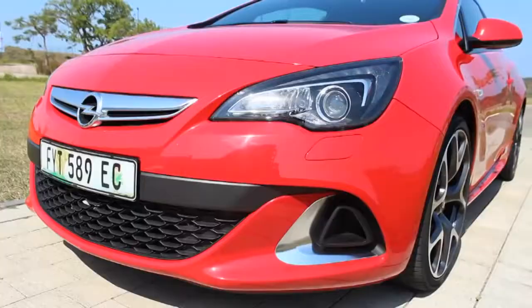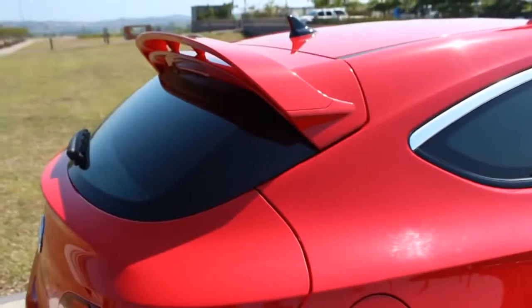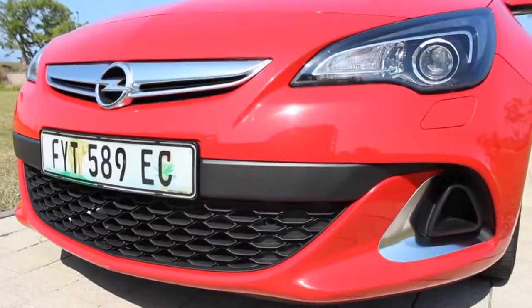To sum up then, this is a stunning if slightly pricey hot hatch which delivers an amazing ride without that crazy torque steer of the earlier models. And cameraman Kevin is totally in love with it. In fact, if he could wrench my hands off the steering wheel right now, he would.